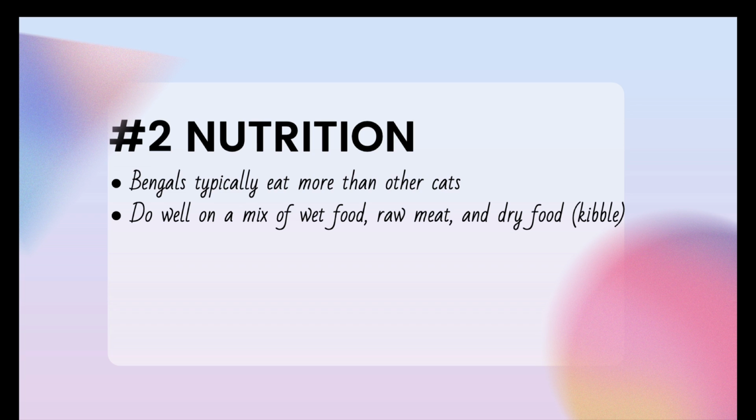The second thing you want to consider before you get a Bengal is what you're going to feed them. Now, Bengals, particularly kittens, eat more than other cats. Typically, as a kitten, they'll eat the equivalent of what a 12-year-old boy would eat. So that's a lot of food. Once they're fixed or neutered, they don't eat quite as much. If you continue to allow them to eat that much, which some of them will, you will have an extremely large cat and bordering on fat.